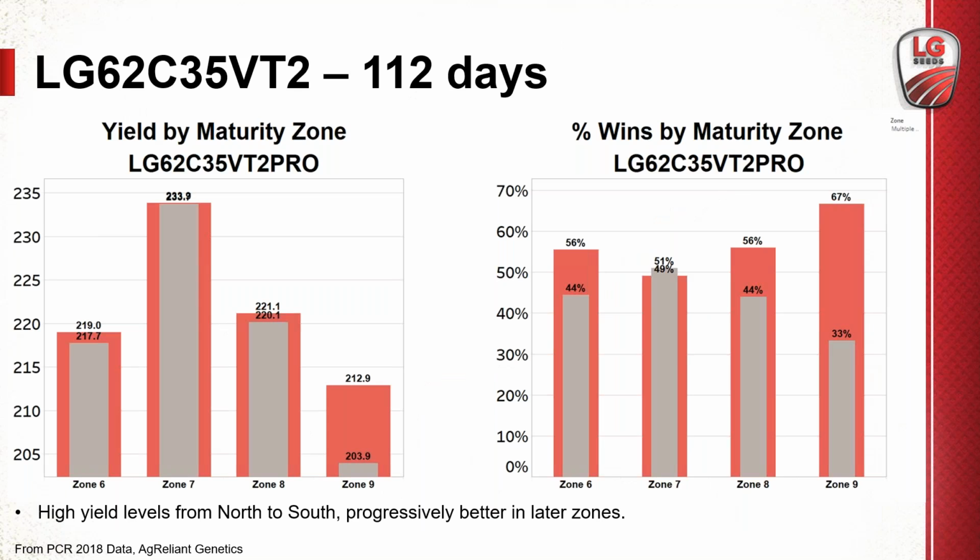Okay, when we look at wins by maturity, we're looking at 112 days. So anything that we would have had in a plot, we're going against the plot average on this. So zone 6, 7, 8, and 9, you can see compared to the plot average, this product performs very well.